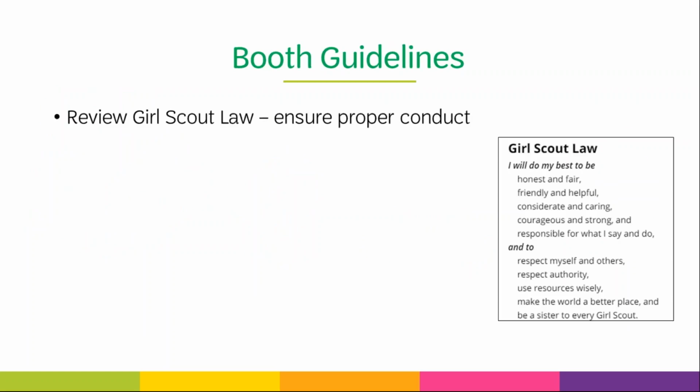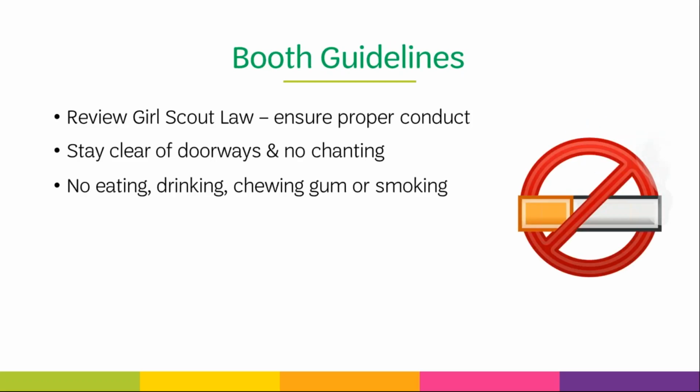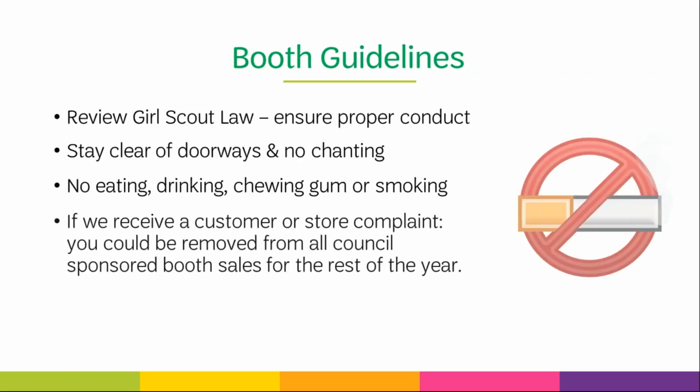So make sure you review the Girl Scout law with your parents and girls to ensure that they're having the proper conduct. Stay clear of doorways and loud chanting. Please no eating, drinking, chewing gum, or smoking at booth sales. This happens a lot, and we do get complaints from the general public about it.